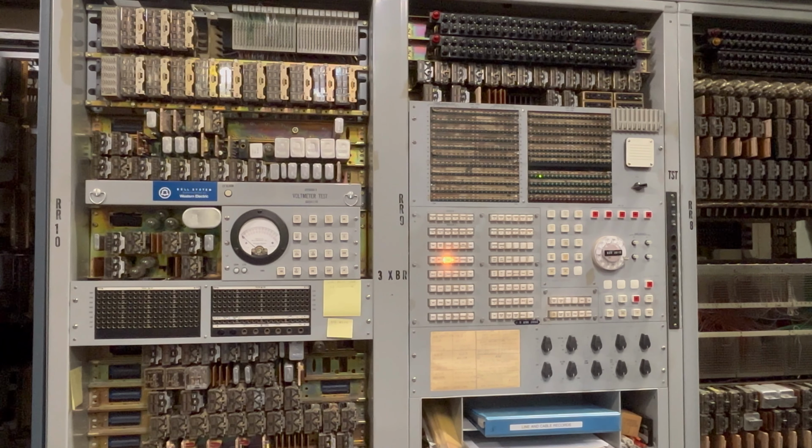The master test frame in this machine indicates all of the trouble indication is done on a display. It does not have a perforator trouble recorder such as in a number 5 crossbar. And if you want to see a trouble recorder, go to the Connections Museum, and Sarah has managed to resurrect their trouble recorder, and they can punch cards, and it's quite the sight to see.